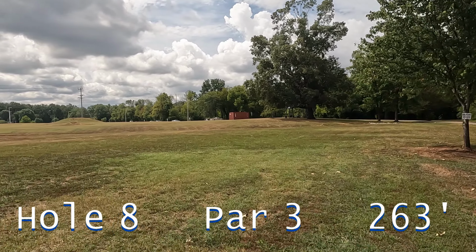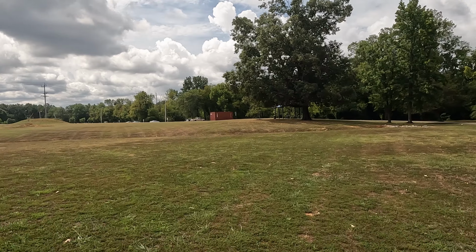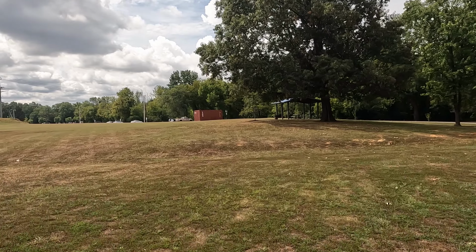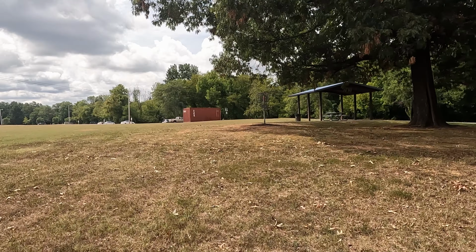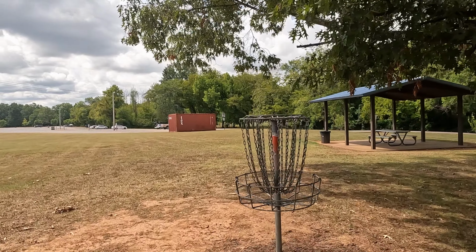Hole 8 is a 263-foot par 3. It's 57 feet to the Mando, which is a Mando left to keep your disc away from the walking path. It's a fairly straight shot though, and very wide open, so it shouldn't be too difficult of a shot. But once you finish hole 8, hole 9 will be on the other side of this pavilion here that's in front of us to the right.